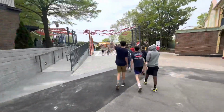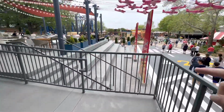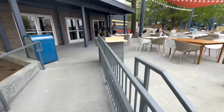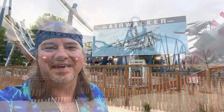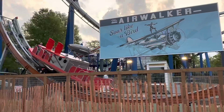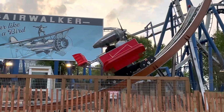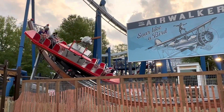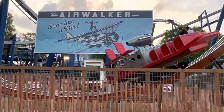And like I said, Boo Blasters is there. We can go up the ramp this way to get up to that restaurant. And if you notice, on the other side of the ramp is stairs leading you up and inside to the new dining area. I don't know about you, but I'm definitely ready to get on this. That looks like a lot of fun. You're looking at Airwalker. Will you be able to handle the spin of flight on here?